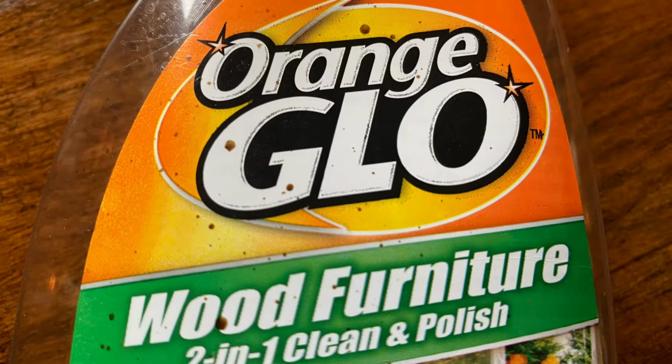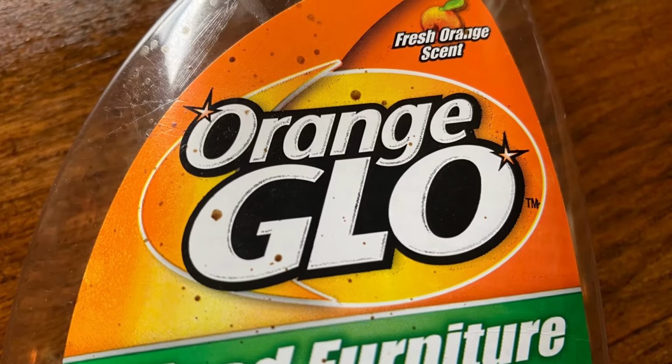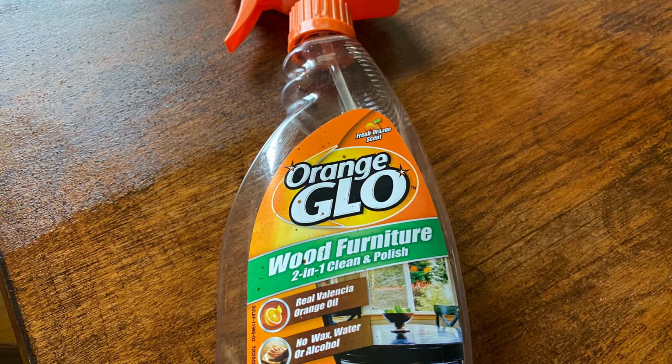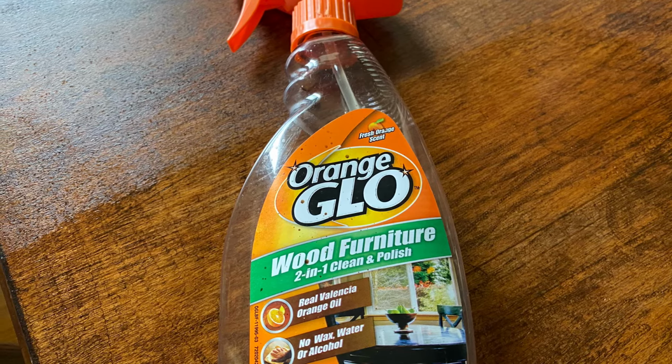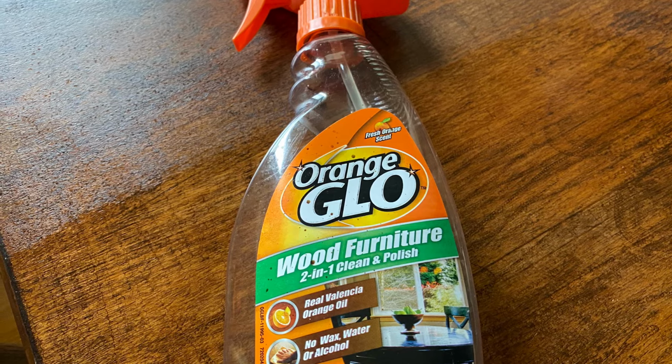But this is called Orange Glow, and it's cheaper than the regular antiquing oils, and you can get it at Menards. But look how much it changes the looks of the wood. This is my dining table, my kitchen table, and it moisturizes the wood really nice. And I didn't realize how dull my table was until I shined it up. I'm almost out of this stuff. So you can pick it up at Menards and it's really good.